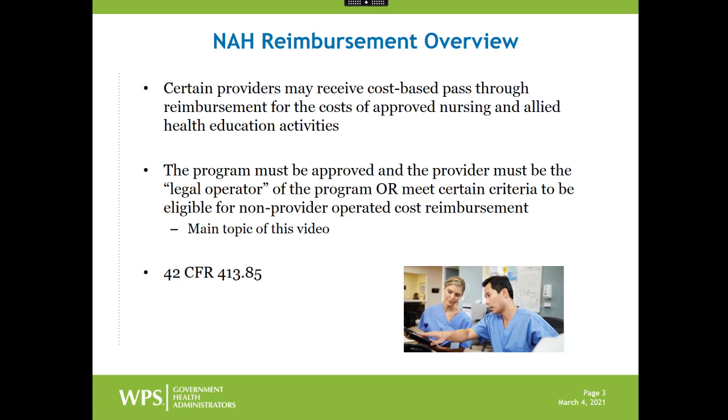The regulation in question here is 42 CFR 413.85. That's going to give us all of the requirements for both the legal operator status and how to handle non-provider operated programs.